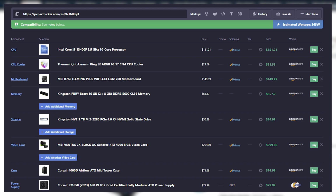If you're building yourself, I'm sure there's many ways people might be commenting right now below of cheaper ways you could build this. You could get used parts, you could do whatever. But basically, I chose a Corsair 4000D and then just a 650 watt, 80 plus gold certified Corsair fully modular power supply. So a nice power supply there. So you could definitely save money on that as well.